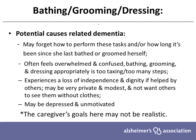And in this area, potential causes, for someone with Alzheimer's, they may forget how to perform these tasks, or they forget how long it's been since they last bathed or groomed. And this is a big one. The person often feels very overwhelmed by just the tasks involved with these ADLs. There are so many steps, and they get hung up after the first step or two, so it can just be too confusing and too overwhelming.